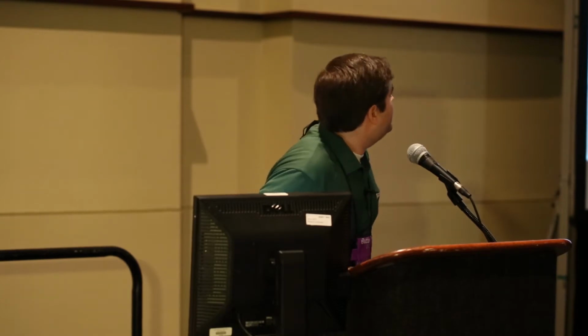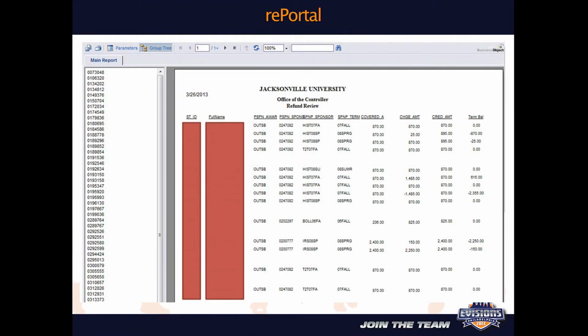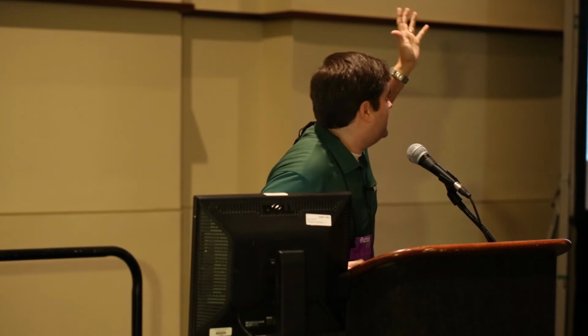That's just a view of Reportal. And for those of you that don't know Reportal, all it was is it can actually publish Crystal Reports on the web. So years ago we changed to it, so we didn't have to cover the licenses with Business Objects. And it just, like I said, that's just a Crystal report.